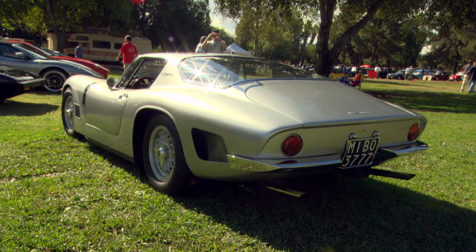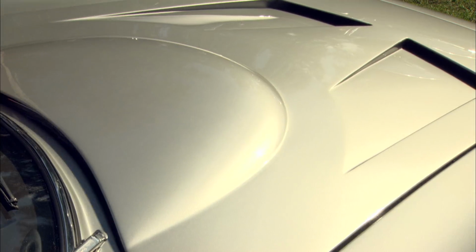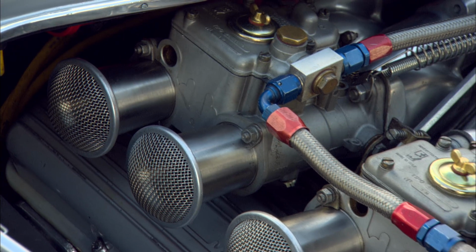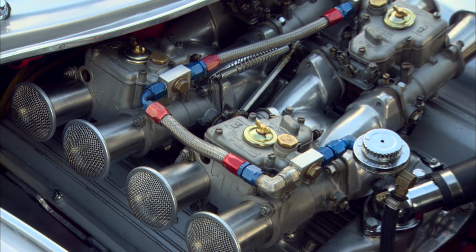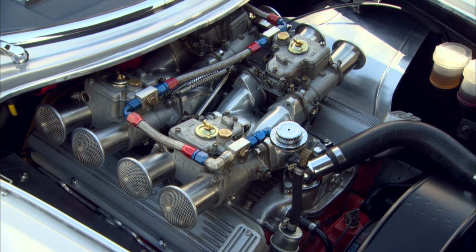Now, thoroughly Italian, but powered by the heartbeat of America. That's right. Chevy Corvette 327. Unbelievable. Original engine. Let's go look at it. Wow. Yeah, and that's what I remember about these cars too. It sets way back for balance, so there's almost a perfect 50-50 weight ratio between the front wheels and the rear wheels.